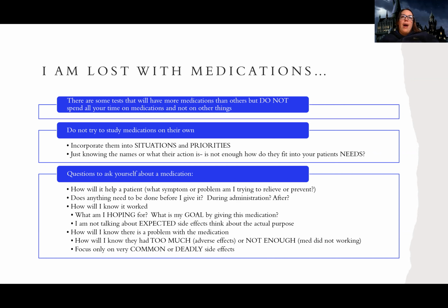And then also think about how they're going to meet the patient's needs. For example, we give diuretics to remove fluid. I could sit here and say, hey, diuretics are given to take off fluid, but how is that going to help a heart failure patient? What goal is it going to meet for them? It's going to help them breathe better. The goal of it is not for them to pee. I don't need them to pee. I want them to breathe better. I want them to be able to get up and walk around and tolerate activity better. So what am I trying to achieve for the patient by giving this med?